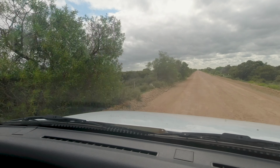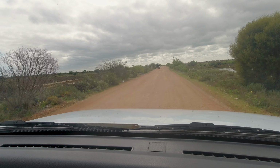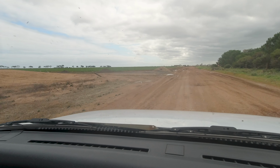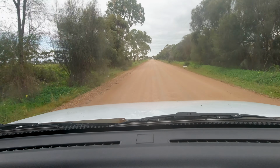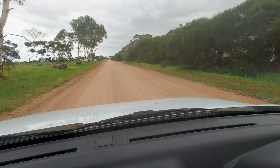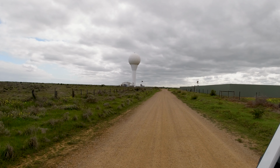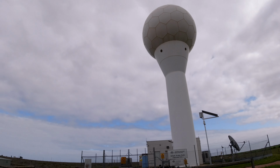Next, we'll try and find Middle Beach. So a bit like the one on top of Selleck's Hill, this is the weather radar at the Buckland Park facility. Just standing here you can hear the radar revolving inside the dome. Just adjacent, I know the Adelaide Uni has a research facility with a very large radar array.